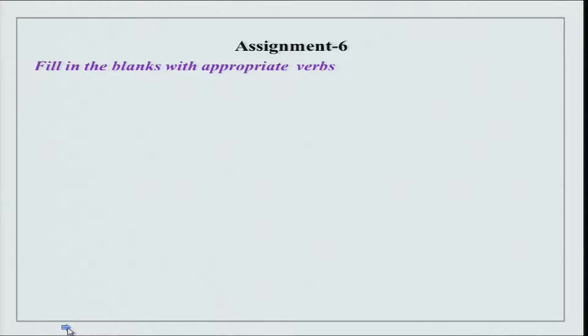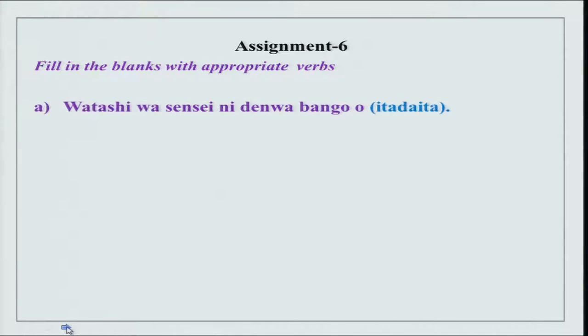Now, fill in the blanks with appropriate verbs. Well, you have done itadaku, ageru, morau, sashiageru. So, let us see what all verbs are going to fit where. Watashi wa sensei ni denwa bango o itadakimashita, or itadaita for plain form. And ni over here is "from".